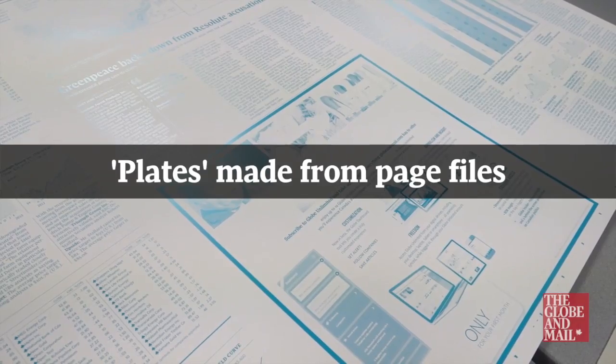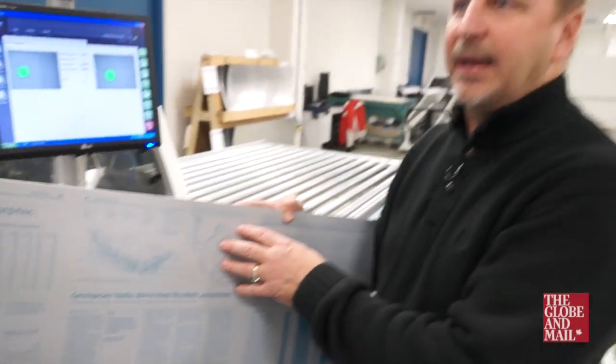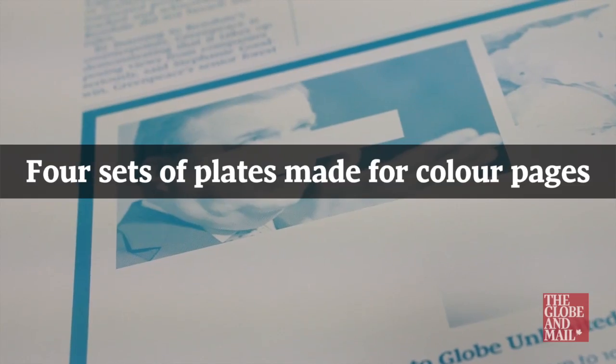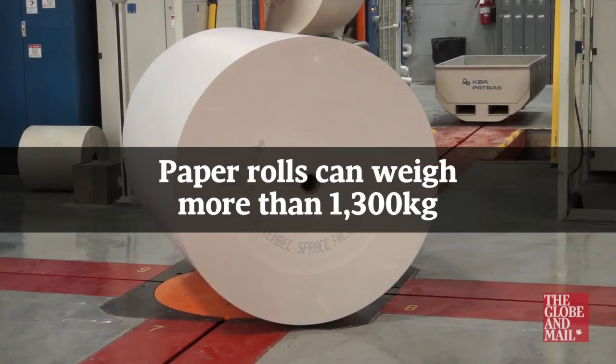Plate's aluminum. There's a coating on there so that the image can burn onto the plate. And so this image allows ink to adhere to where you see an image, and then that image is then offset back onto the paper when the paper runs through the unit.